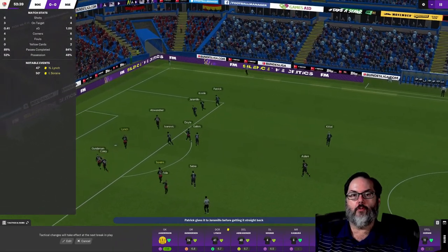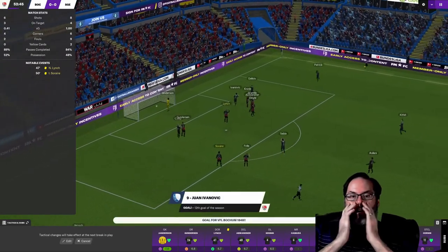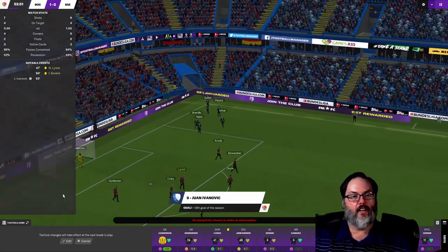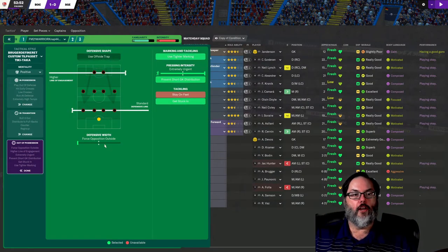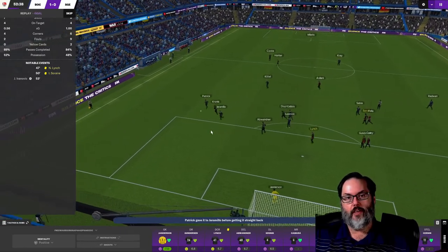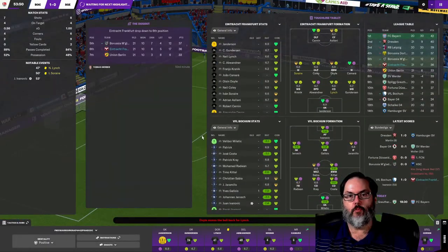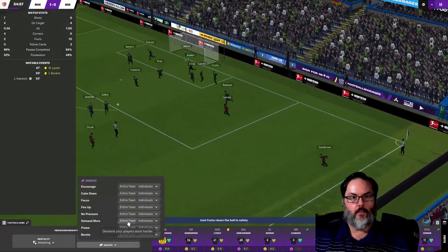Nobody wanted to mark him at all. Just saying. Oh, no. 12th goal of the season. Janderson probably should have had that. Oh, come on. Out of possession. Let's go tighter marking. I'm going to take off get stuck in. Usually I play with tighter marking. I've been giving a go with the get stuck in to see if that helped us out any. I don't want to watch that again. That's depressing. We need to go up to attacking and demand more.